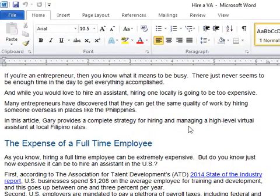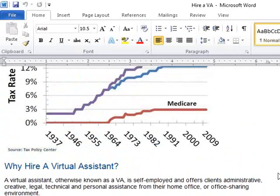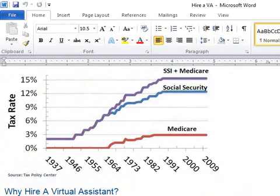Okay, so in any case, let's start looking at some actual costs here. Here's why you want to look at an overseas virtual assistant. There's an expense to this. There's an expense to full-time employees. And this chart here is going to give you, oops, hang on one second. I'm going to reduce my panel so I can actually control what's going on here. So hang on one second.